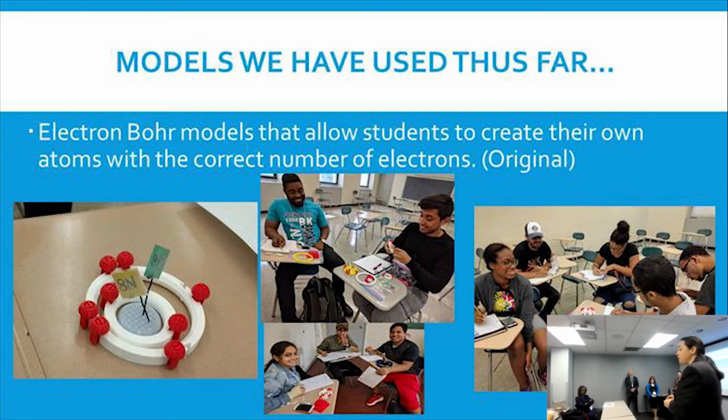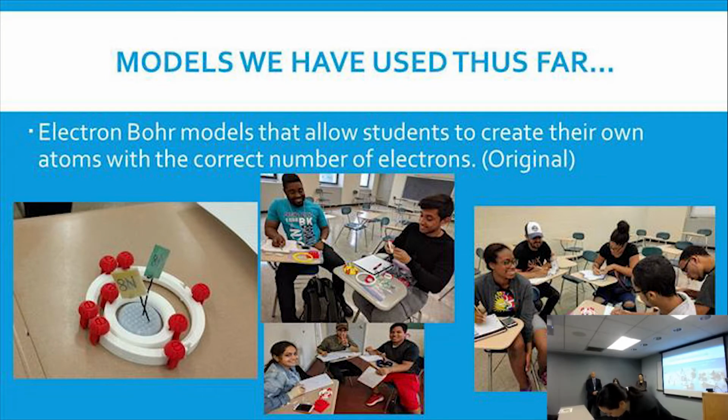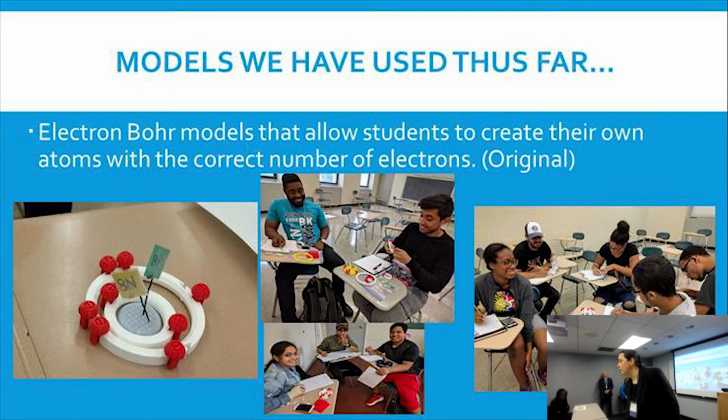So what we actually spent some time doing, because I wanted this to be able to create a bond, is to create a structure where if I put an electron here and I put an electron here, now I actually have a bond. So that was our design going back and forth in terms of, okay, how can I create something where it's actually easy to do, but it also works?